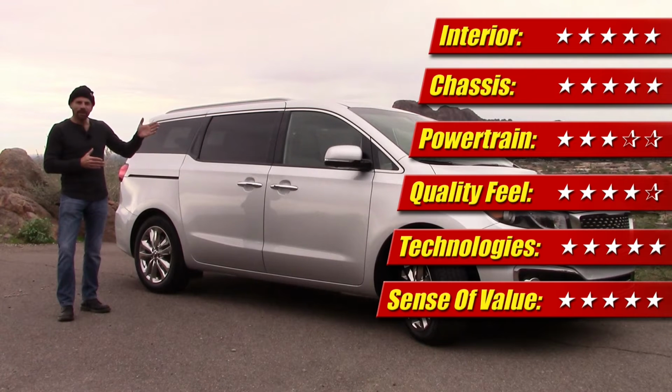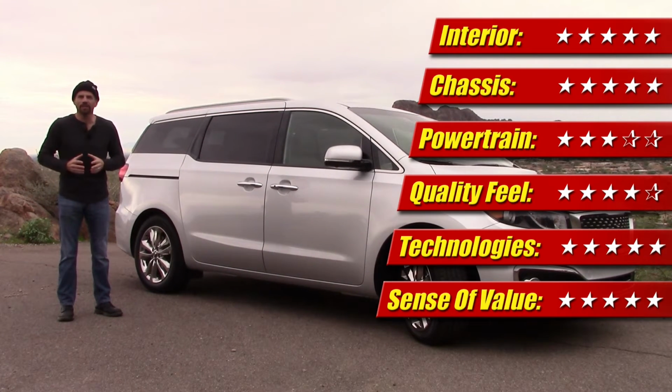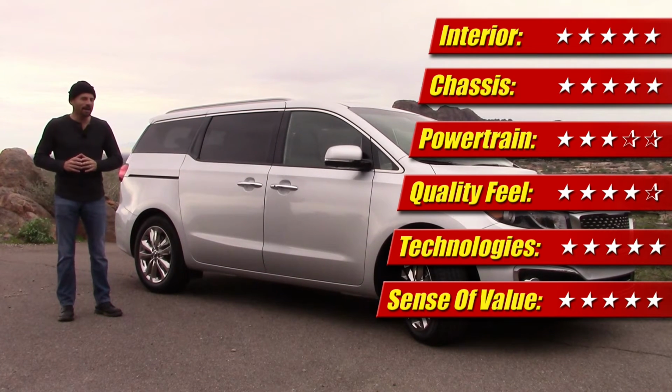Kia really went a long way in my heart by changing their infotainment system, where they don't make you press the I agree disclaimer button every single time you get in the vehicle to go on about your way. That really made me happy, I gotta say.